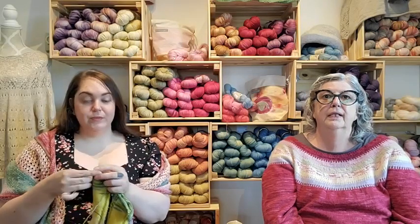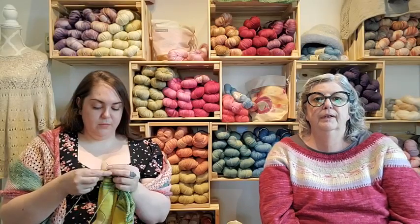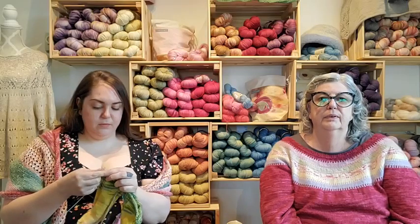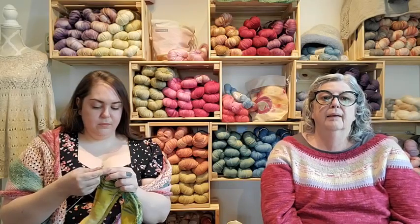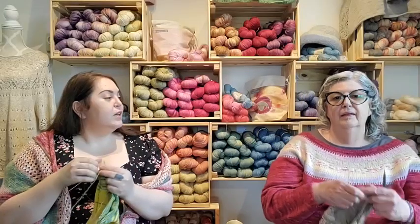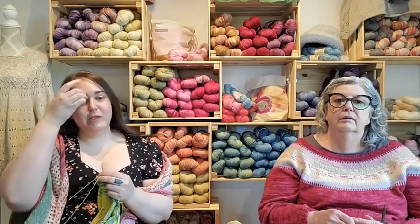If you've got gauge swatches or spare yarn that you just want to knit up because you can't decide what you want to make, then we'd be more than happy to have you help us yarn bomb the bike. And one of the competitions will be to see who can, in a certain amount of time, knit the longest little scarfette that will wind around either the spools or the handlebars or the frame of the bike.